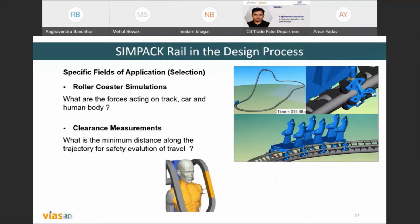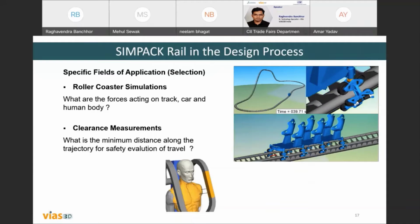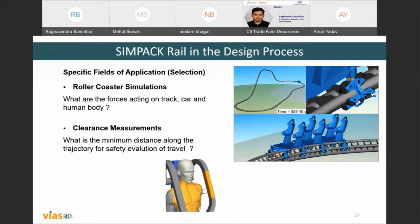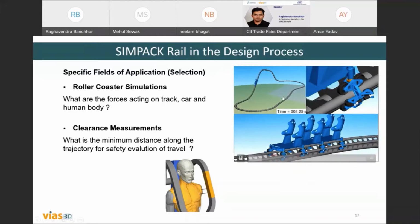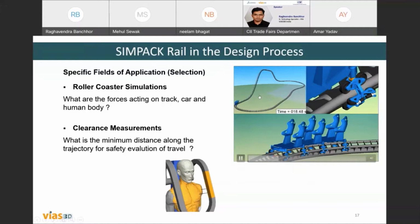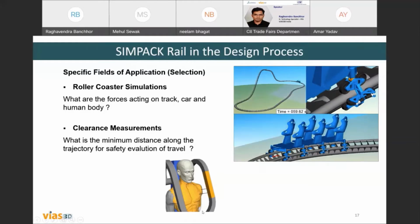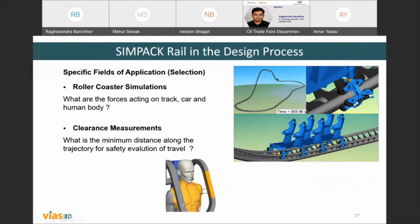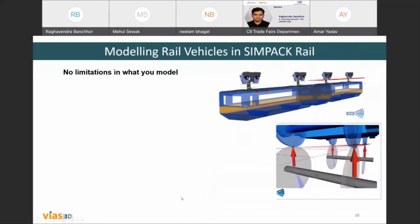Okay, some specific field applications. This is not from the passenger industry. This is for an amusement park, wherein you have the roller coaster, but there is a railway track. So even this kind of complicated track system, wherein you see it goes up and down, upside down, can be very, very easily modeled in our solution. And what you can also do here is the caging, to protect the passenger. So the clearance measurement and analysis can also be done to ensure the safety of the passenger.